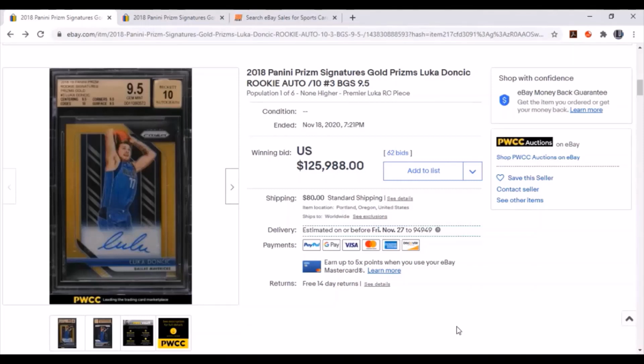Me personally, I would take the Optic Gold over this card, it being on card and having a great image, me also being a fan of 18-19 Optic.